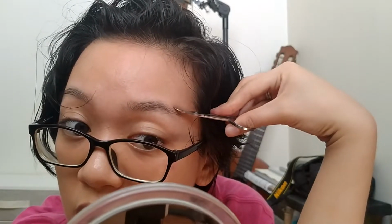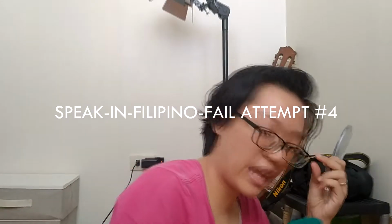Now we brush up and cut the excess hair with scissors. Ayun, may mga excess hair pa rin dyan kasi syempre may nag-grow dun sa part na dapat wala. Ang hirap mag-explain. What you're gonna do with that is you pluck them out.